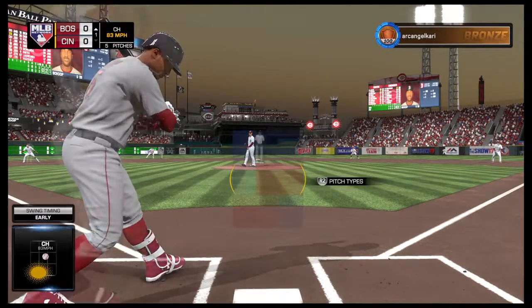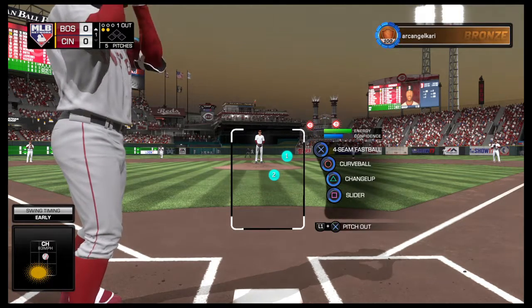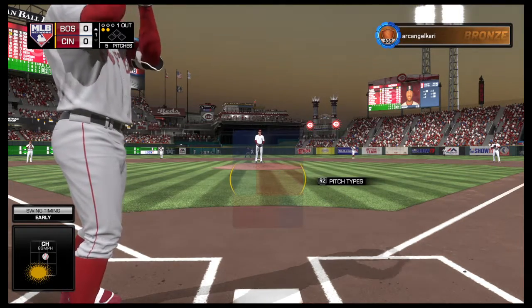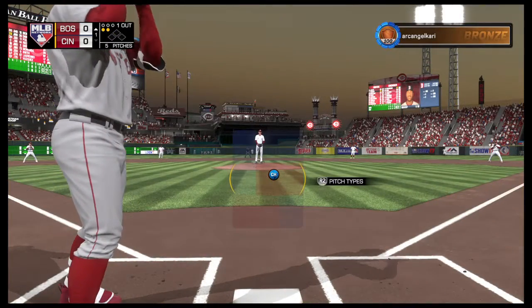Waved at and missed, and he's behind 0-2. He's such a good hitter. You don't see him miss pitches that are right there in a good hitter's location very often. And with the big pitch here, he'll step off and rethink things.